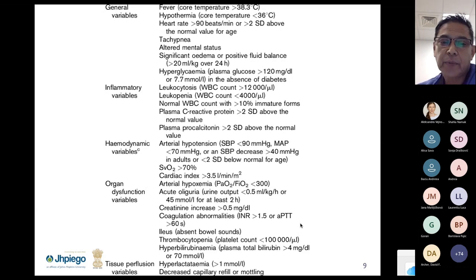So what about hemodynamic variables? So you have arterial hypotension, so systolic less than 90, or an SBP, systolic blood pressure decrease of more than 40 in adults, less than 2 standard deviations below normal for age. Oxygen saturation should be over 70, but decreased saturation should alert you to a possible hypoxic state. And cardiac index, again, anything more than 3 or 3.5 liters per minute per meter squared is what we take into account the BMI in that.